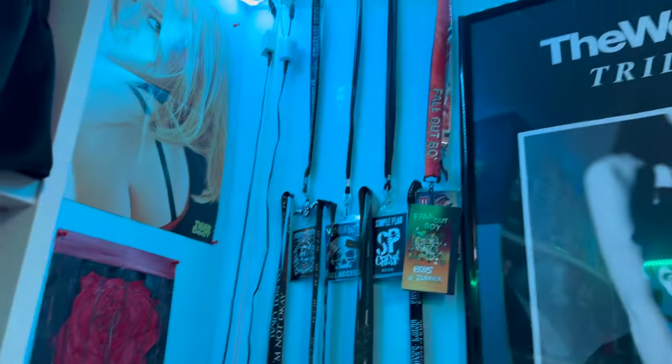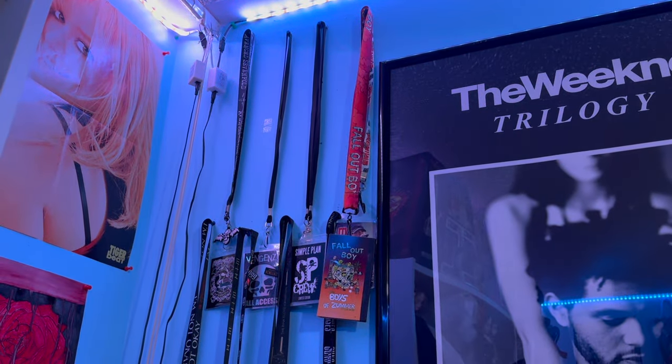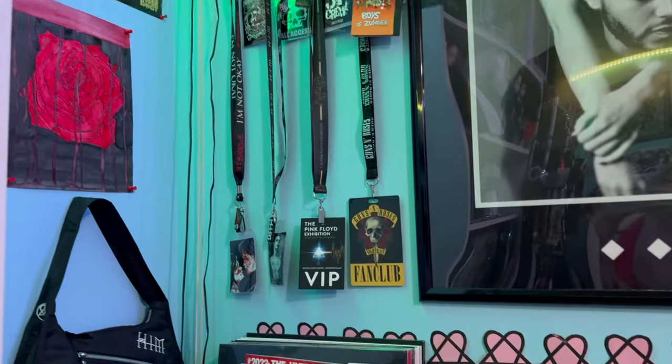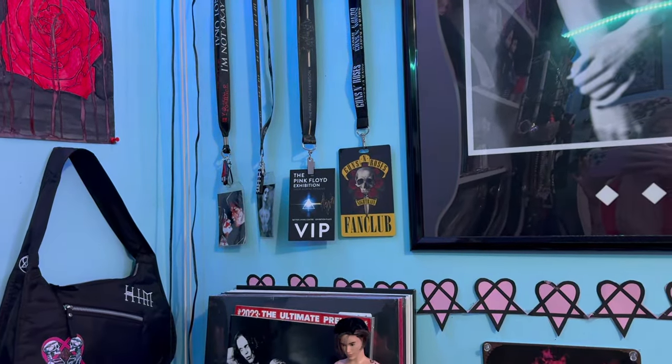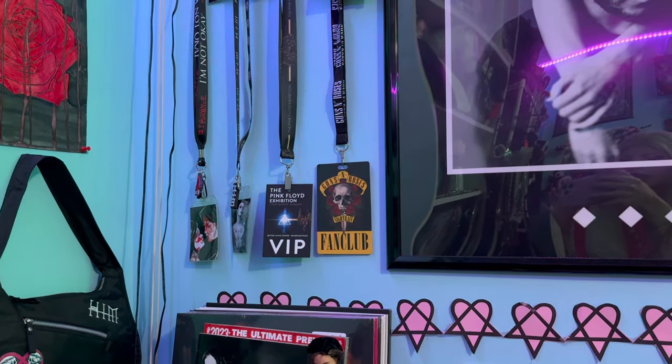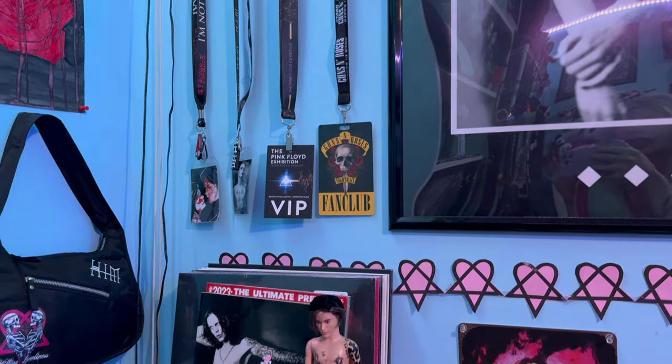And then we have some lanyards here. So there's Avenged Sevenfold, Vengeance University, Simple Plan, Eminem, Fall Out Boy, My Chemical Romance, Him, the Pink Floyd exhibition VIP one that I got when I went to the exhibit, and then a Guns N' Roses Night Train fan club one that I got.